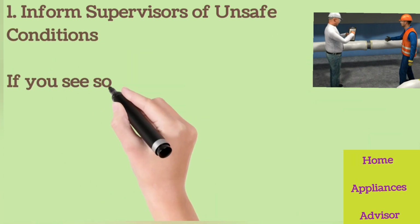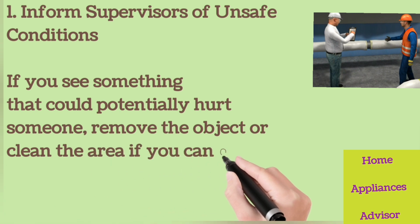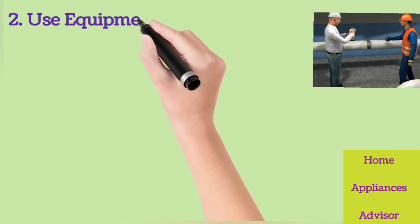1. Inform supervisors of unsafe conditions. If you see something that could potentially hurt someone, remove the object or clean the area if you can do so safely. Otherwise, inform your supervisor.